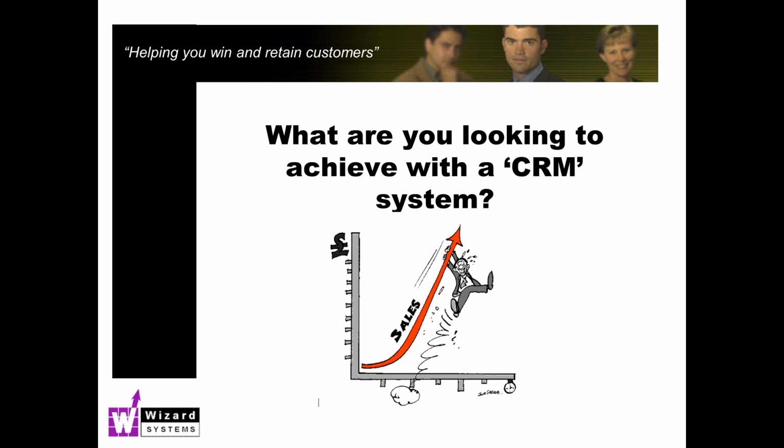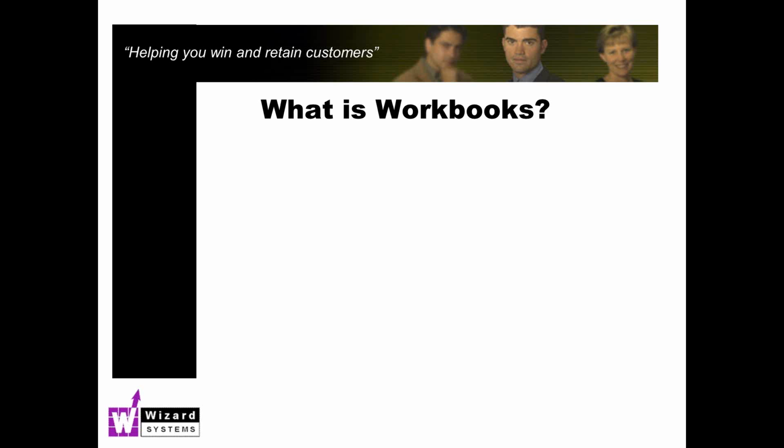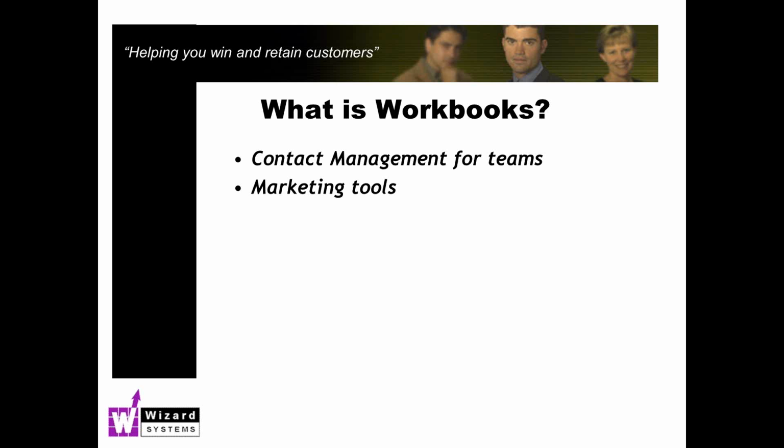how effective this CRM system is three months down the line after you've been using Workbooks, and you look back and think, well, what have we achieved? How are you going to measure that ROI? That's really what we want to get at in any work with you. So what is Workbooks? Well, it's a ready-made system for managing your leads, your prospects, your customers in one place, tracking your interactions with those people as well.